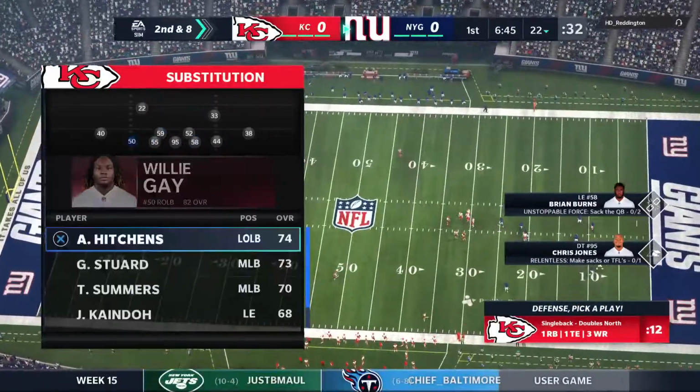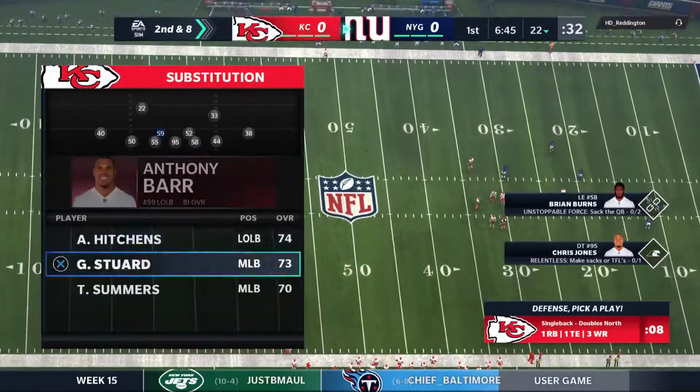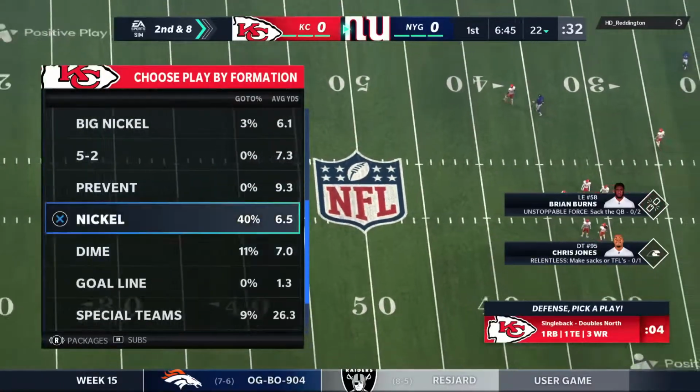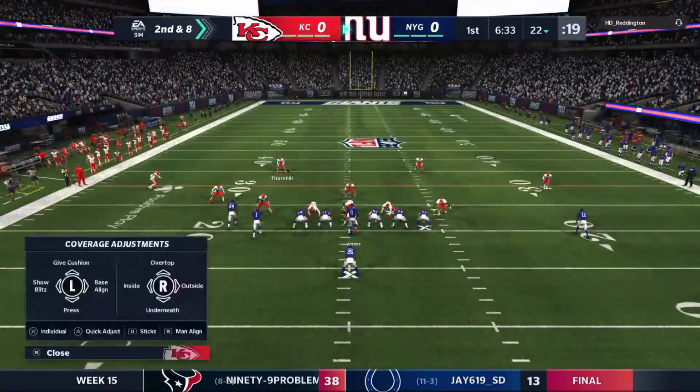But how about the guy who made the play? We often talk about whether they take a good first step or not. Many times you just don't take any step. Just get your feet moving, get your body going, and then once he made the read, he was able to make the play. From the 22, here's 2nd and 8.